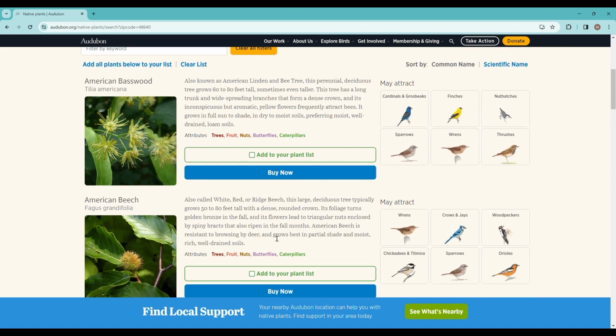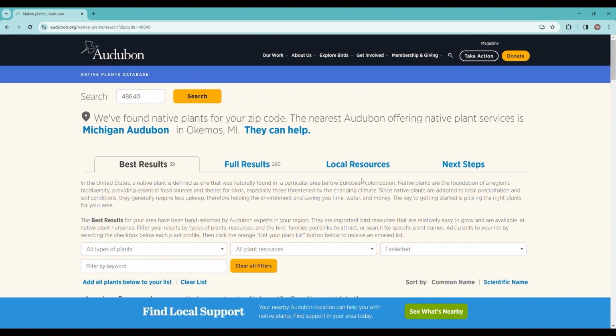So, all fun resources for you to explore and start thinking about how you can provide more native plants to support our wild birds.